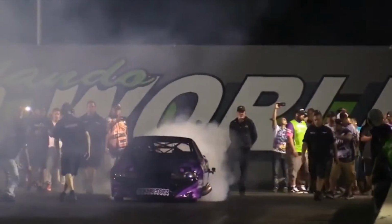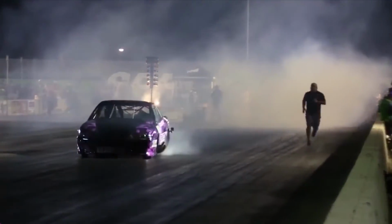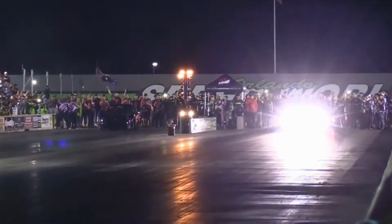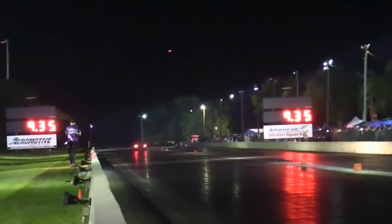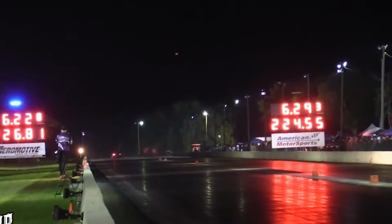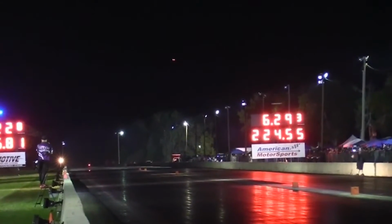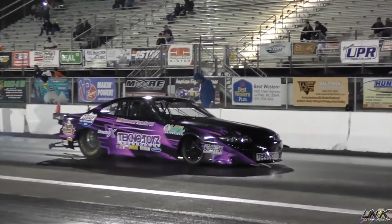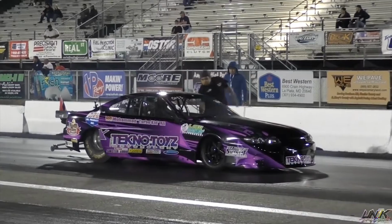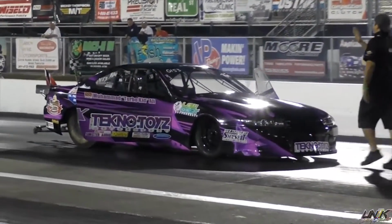At number 4, we have the fastest SR20 in the world. This S15 is also powered by a stroked 2.2 SR20 motor. It has a billet block and the engine is rated for 1800 horsepower. How fast is this S15? Well, she does a 6.22 second quarter mile at 226 miles per hour. And the engine they used in this S15 is for sale. Techno Toys Racing offers a package where you can buy the engine for yourself. No idea how much it costs, but I can bet you it's going to cost a pretty penny to buy a 4-cylinder engine that's rated for 1800 horsepower.